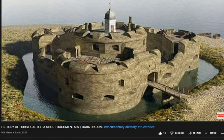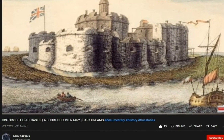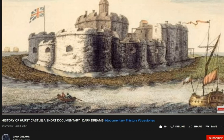Hurst Castle was built between 1541 and 1544 by Henry VIII as part of a chain of artillery fortresses protecting key ports and landing places around southern England. The castle guarded the Needles Passage leading to the Solent.